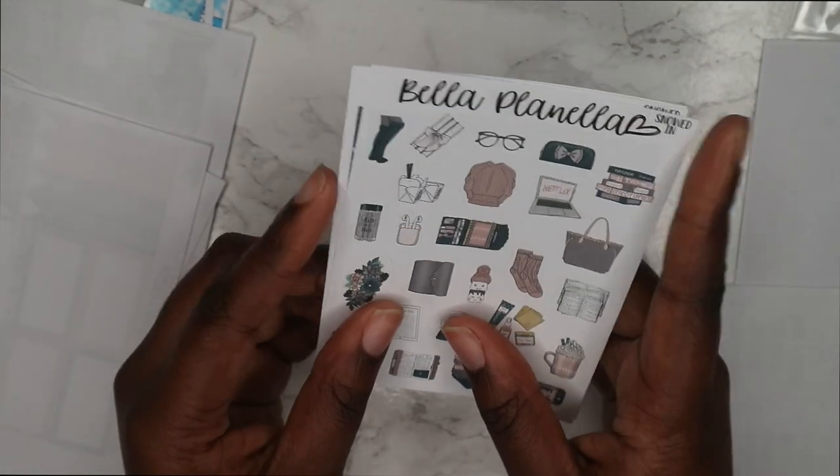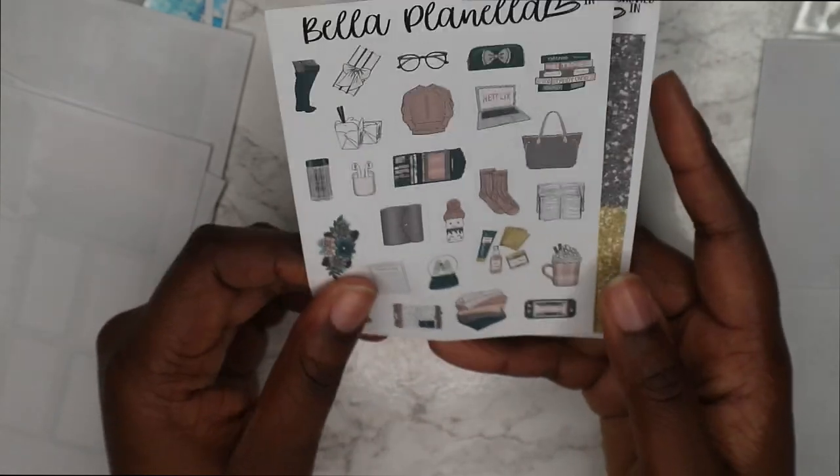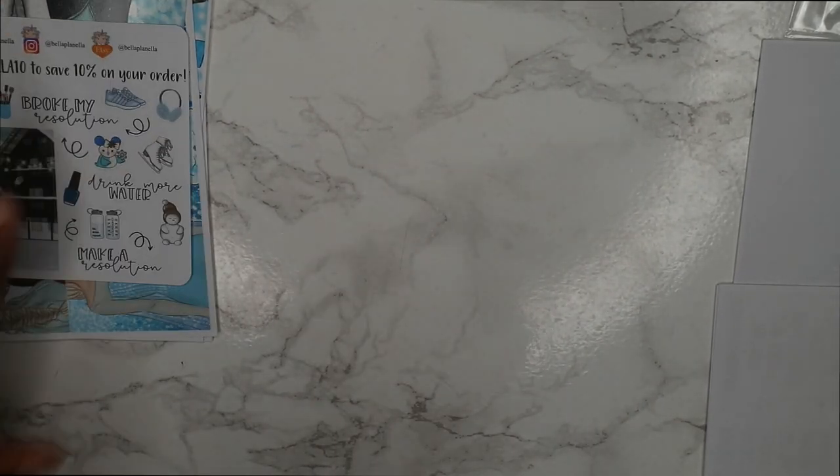Oh, I like this planner. Some AirPods. Glitter headers. And then the word headers. So that's kit number two.